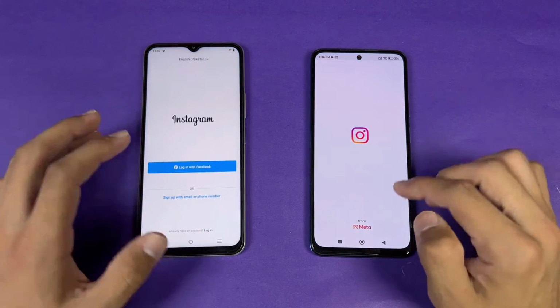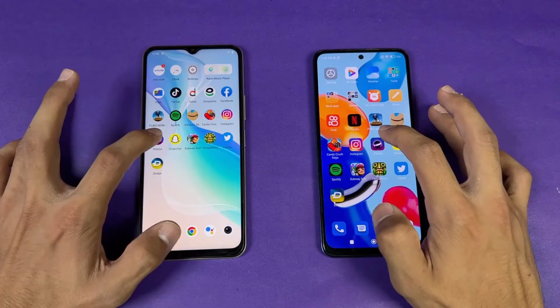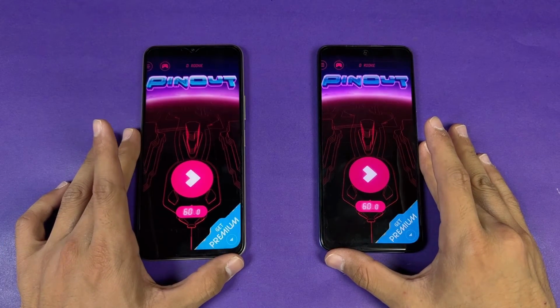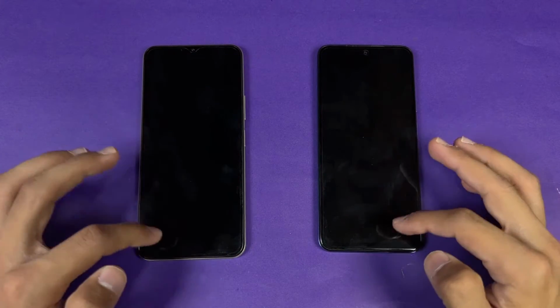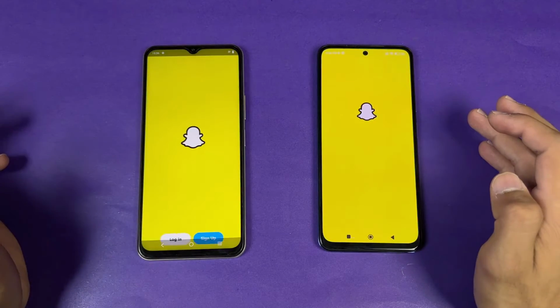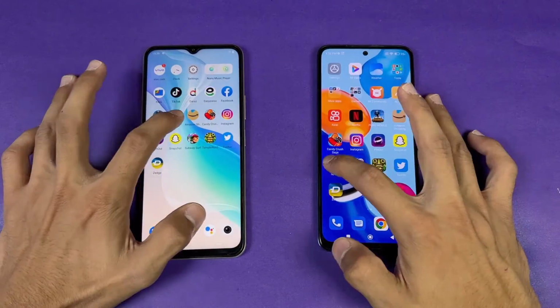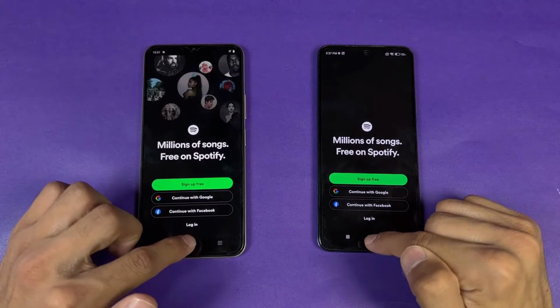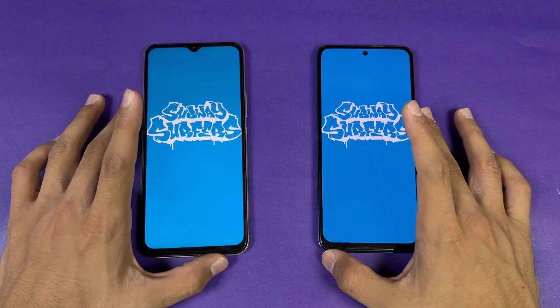Open up Instagram, faster on the Vivo. Now let's open up Pinterest. Pinterest is very similar on both phones. Again we have the same processor with the same GPU. Now let's open Snapchat, faster on the Vivo. Now let's open up Spotify. Spotify is very similar. Now let's open up Subway Surfers.